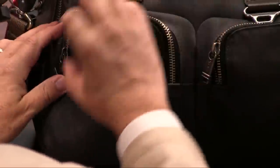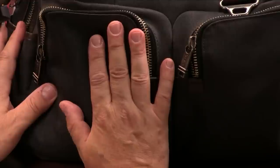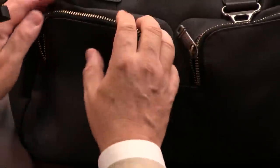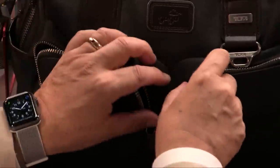One's for my wallet, right? Now, probably if you're traveling, it wouldn't be a good idea, truthfully, to keep your wallet in the front pouch. So I probably won't keep it there, especially when I get to Barcelona, which is notorious. Oh, my God, they already got it. I think the front pouches cannot be underestimated. Never buy a bag without a front pouch.